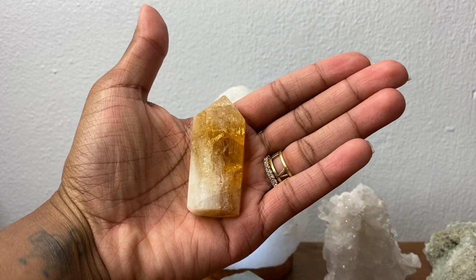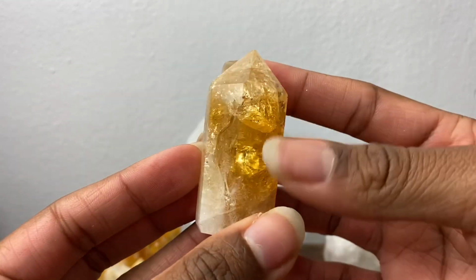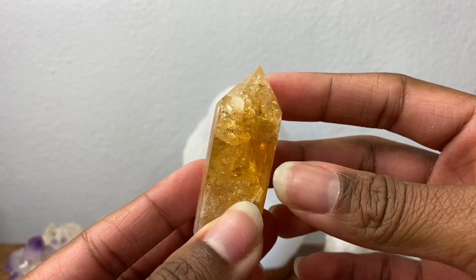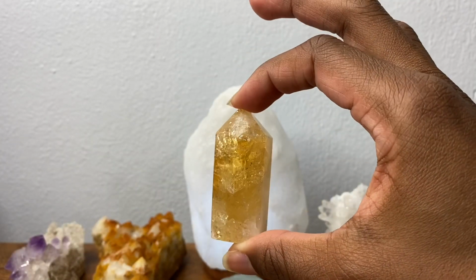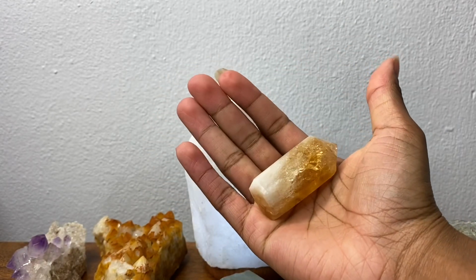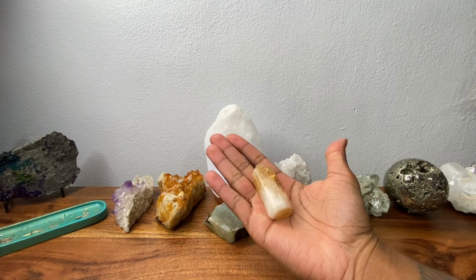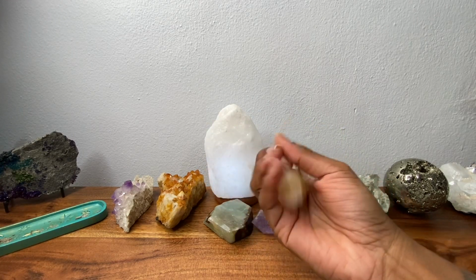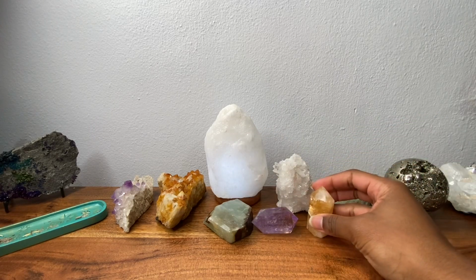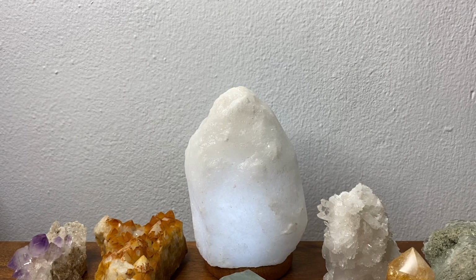This is the size. I love this gold pocket in the middle of it. It's so deep. I love it. So beautiful. Let's back it up. Boom. Whoop. That's the size of it. A beauty. Let's go back. All right.